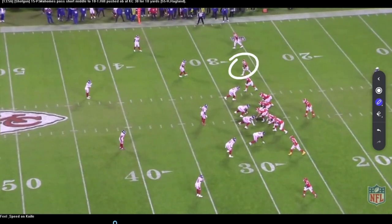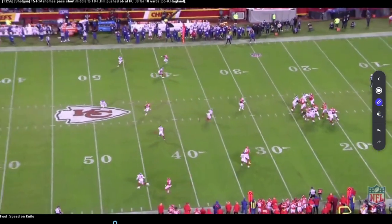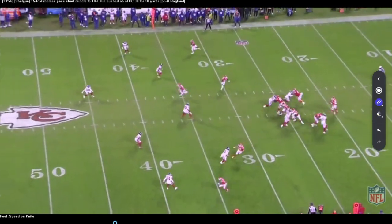Okay, here he is again. Just going to run a little bit of a hook route over the ball right here. You see, just make yourself available. Make yourself available. As he comes off, he's reading this guy here. As he's working back here, this guy holds to the backside. I just want to make myself available to the front side, not come all the way across and run into him. Smart receivers know what they're doing.